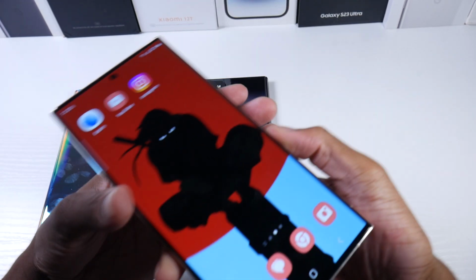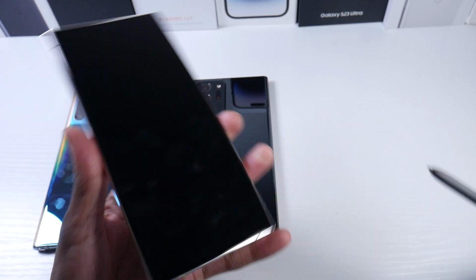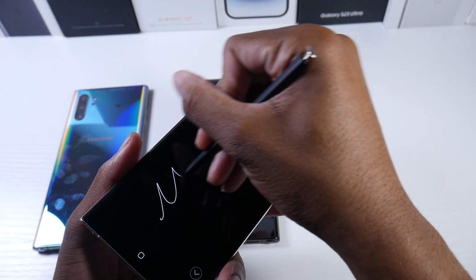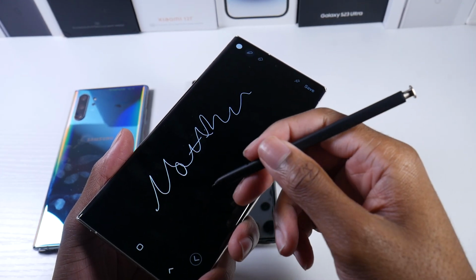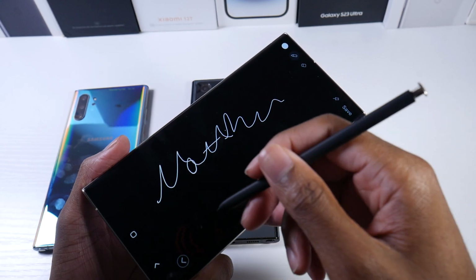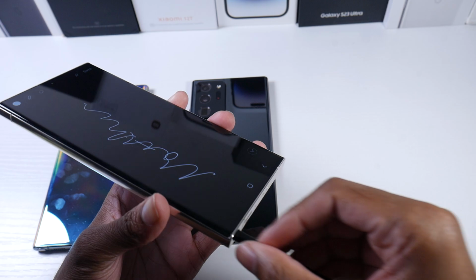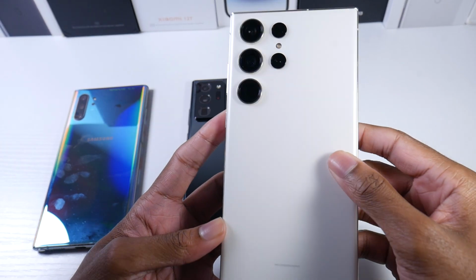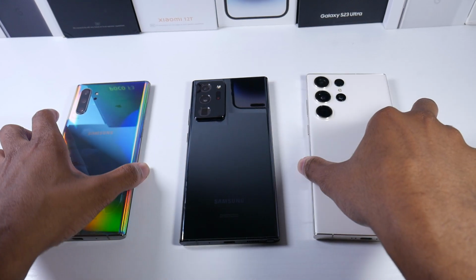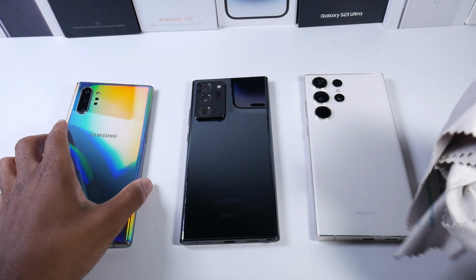Now the S23 Ultra, you'll notice the accuracy does feel a bit more instant. So if you really use the S Pen a lot, you will notice that, but it's not a dramatic difference, right? And also, if you do digital artwork, maybe that will be a really important thing for you. But if you're just using it as a regular stylus, taking notes, navigating, it's not really that big of a difference.